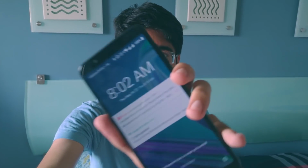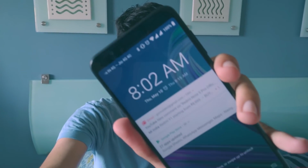Hey guys, it's Modic here. It's currently 8:02 a.m. in the morning and I have taken the Zenfone Max Pro off the charger. As you can see, it currently has 100% of battery. So let's see how the day goes.